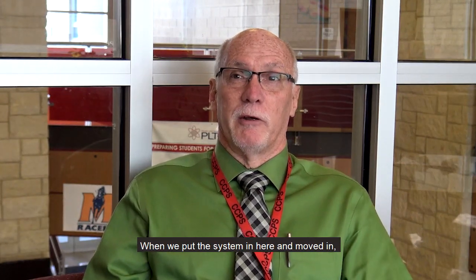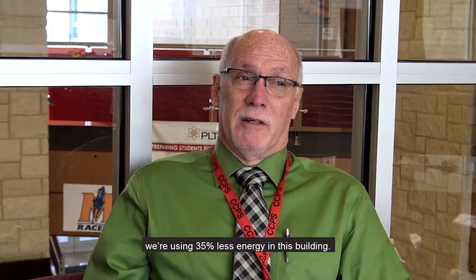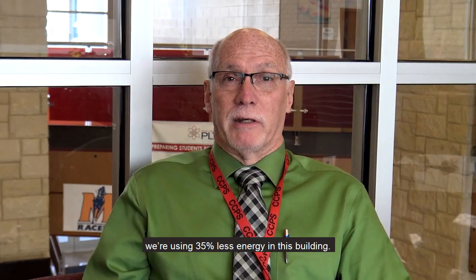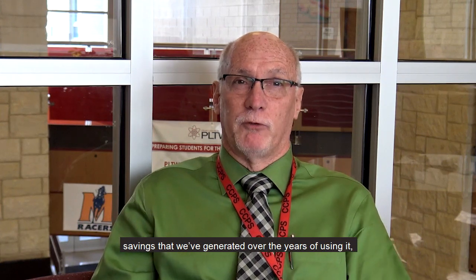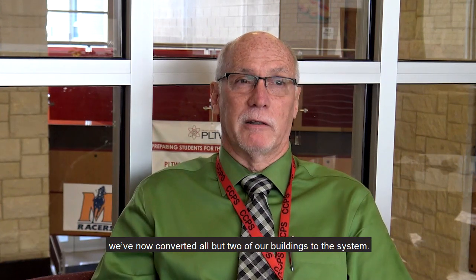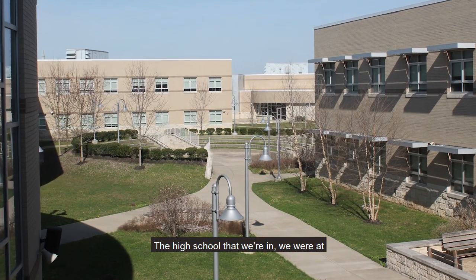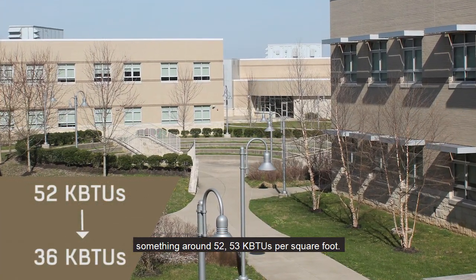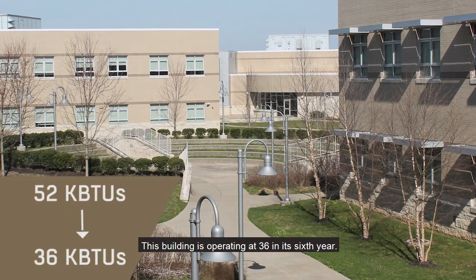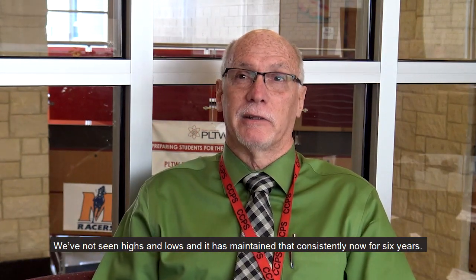When we put the system in here and moved in, even though the building's a third larger, 300,000 square feet, we're using 35% less energy in this building. Once we installed the system here and saw the benefits, we've now converted all but 2 of our buildings to the systems. At the old high school we were at something around 52, 53 kBTUs per square foot. This building is operating at 36 in its 6th year, and it's maintained that consistently the entire time. We've not seen highs and lows.